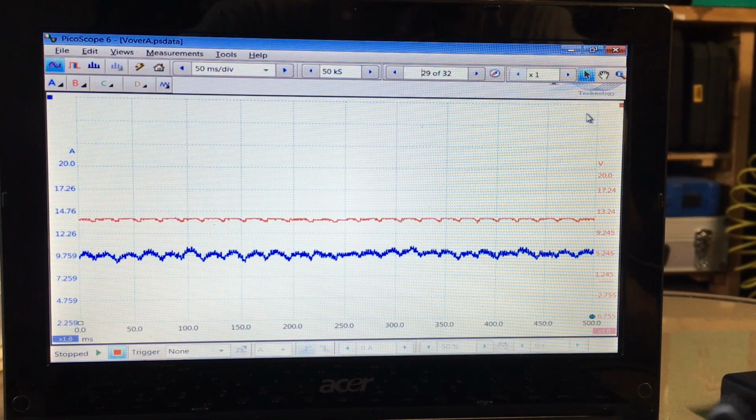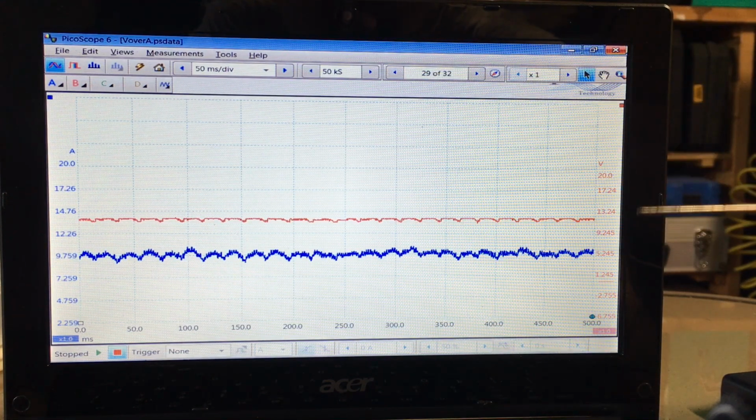We don't have one. I can't tell you the end of the story because I don't know it yet. We don't have a fuel pump, but I think the trace here kind of tells the tale. So you can see here on the trace, boys, the red trace, channel B, is voltage. We've got minus 20 to 20 volts, of course. You can see there we're right around the system voltage at 12 volts.